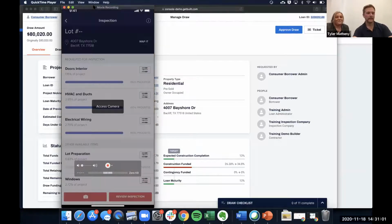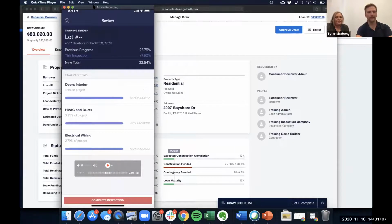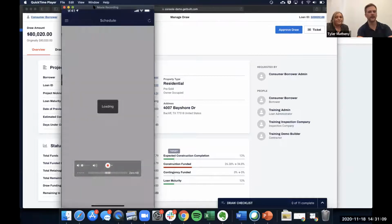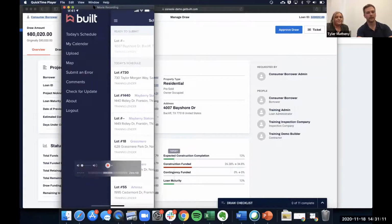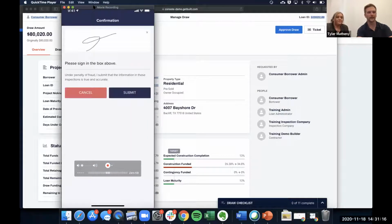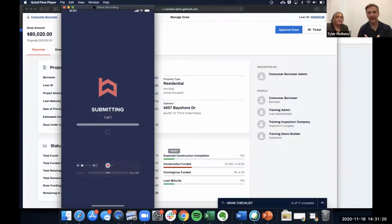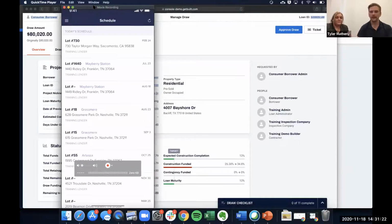Yikes. And so, they're on site, completing the inspection. And then what's cool is that as they review it, they can add a comment if they want to. And then they can upload it from the field. So if you've got an inspector that goes on site at 8 a.m. and completes that inspection, at 8:01 a.m., the bank, the contractor, whoever needs to know the results of the inspection, they've got it in hand.